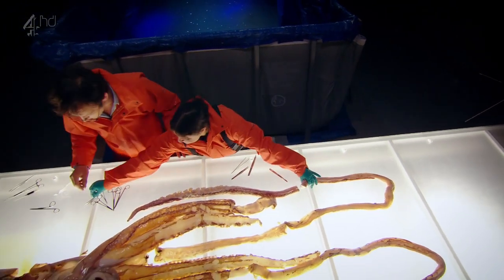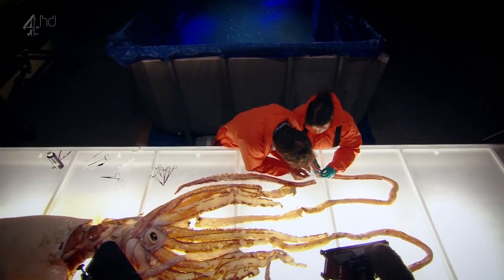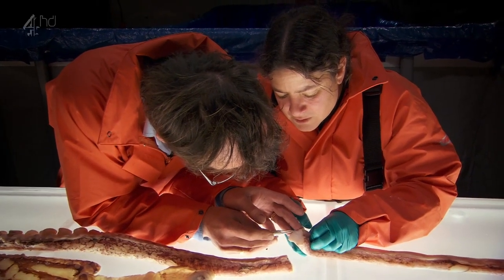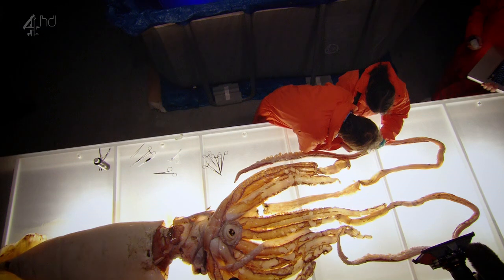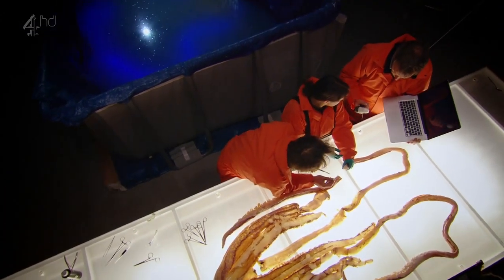We want to find out if the giant squid can perform similar tricks with its skin. Unfortunately, much of the outer skin was destroyed when it was caught, but there are still some small red sections remaining. Guys, do you want to... I've got a digital microscope here, a little toy. Do we want to see?